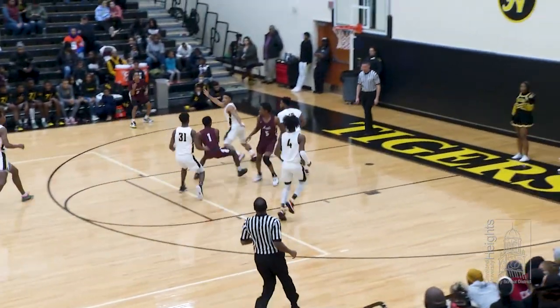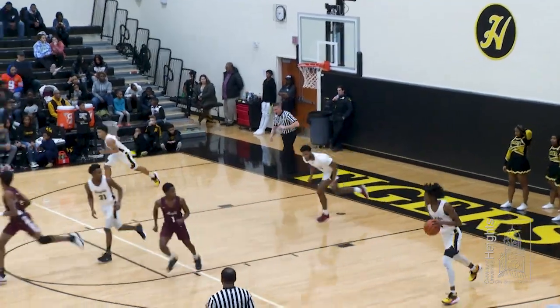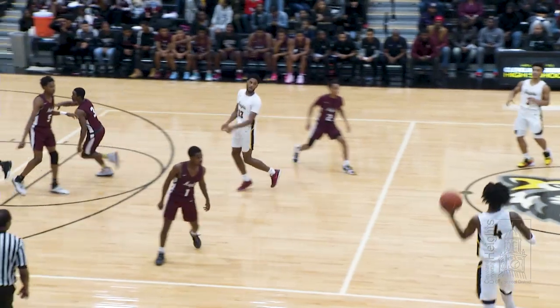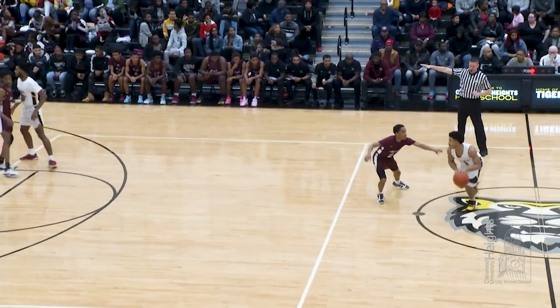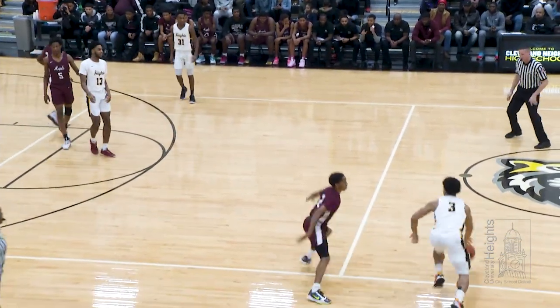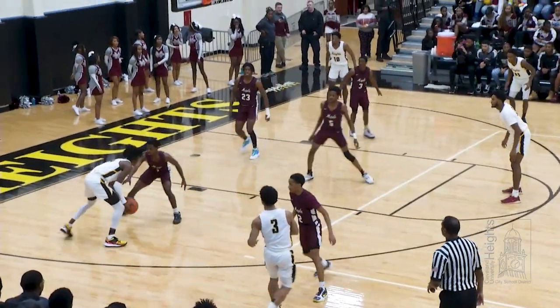Maple Heights to Marion Rucker, into the lane. He just evades Jamal Coles and puts up that layup with the left hand. 1:05 left to go, 20-11 now Cleveland Heights leads. Christian Dillard, who just checked in at the point, handling the ball now. Under a minute remaining in the first quarter.